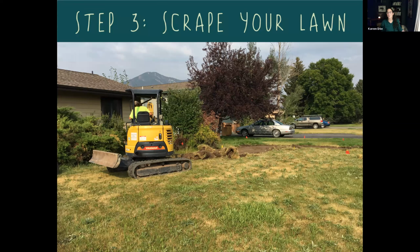You could sheet mulch the area, put cardboard on top and soil and all that kind of stuff, but that's a lot of material. And sheet mulching often is to build your soil, and you don't necessarily need to build your soil with these native plants because they're fine growing in poor soil. So you could do that, but I would actually recommend that you scrape it instead, so that you're not having to constantly battle a lot of grass.